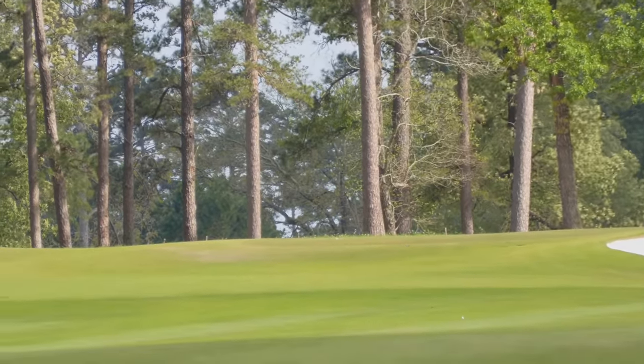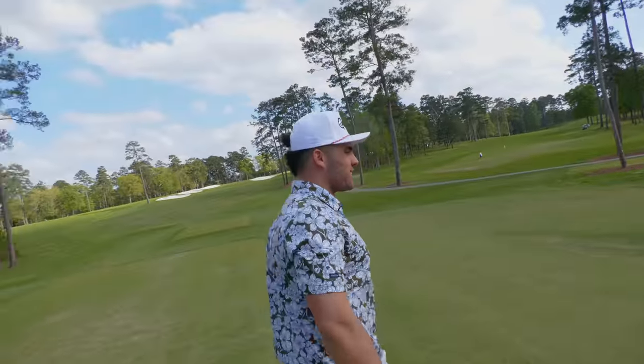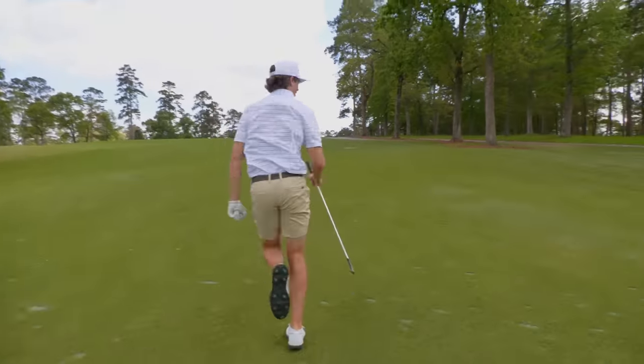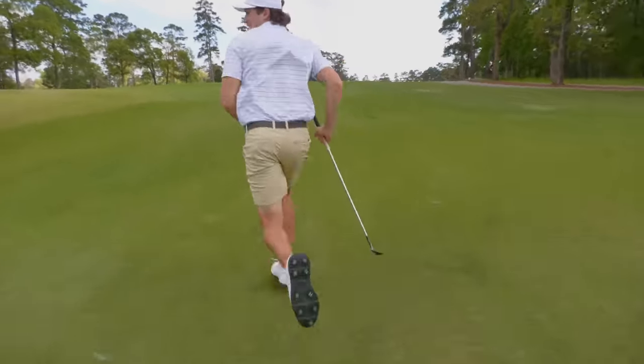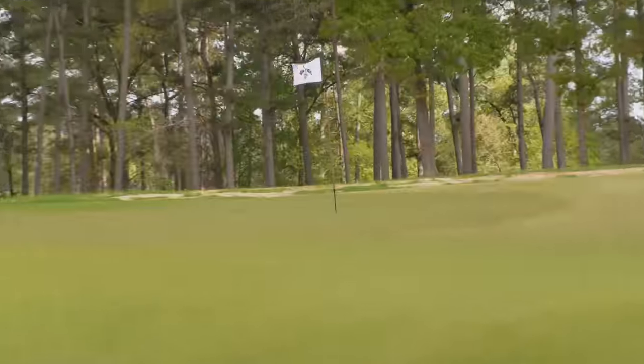Should have taken the bet. I knew it was reachable. Offer was on the table. Come walk with me, AJ. Oh, we did it again! Kind of have a weird pin location here. 52 yards. I got a 58.